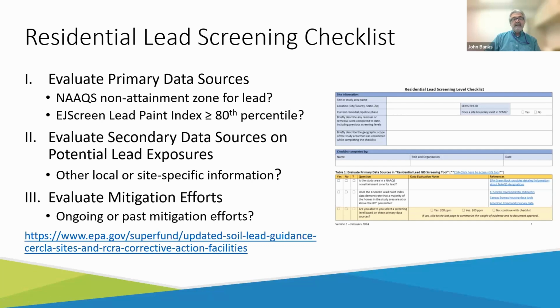Table 2 is where you're going to document secondary lead sources on potential lead exposures. These may include things like the presence of homes with lead-based paint, facilities nearby that have lead violations, knowledge of lead plumbing or lead service lines affecting drinking water, or information about blood lead levels in the community.